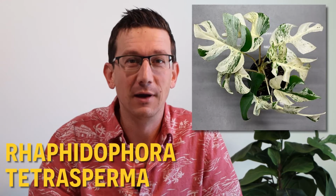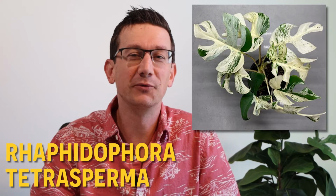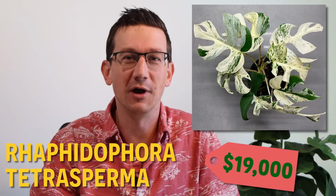This particular example of a rare white variegated Rhaphidophora tetrasperma sold for 19,000 US dollars. Stick around to find out how and why, and if these prices are sustainable.